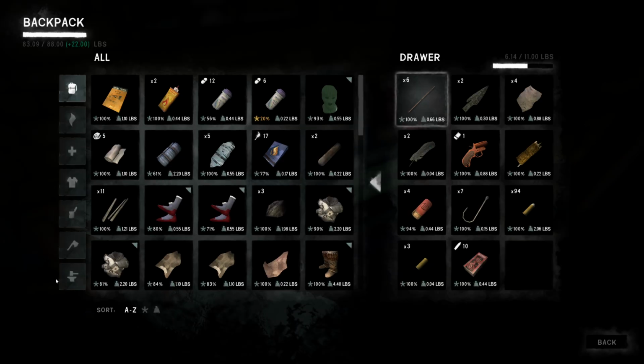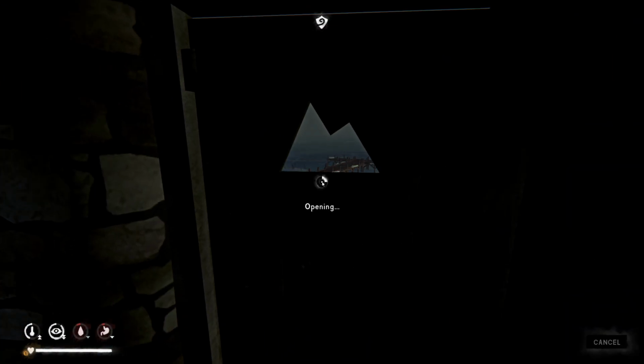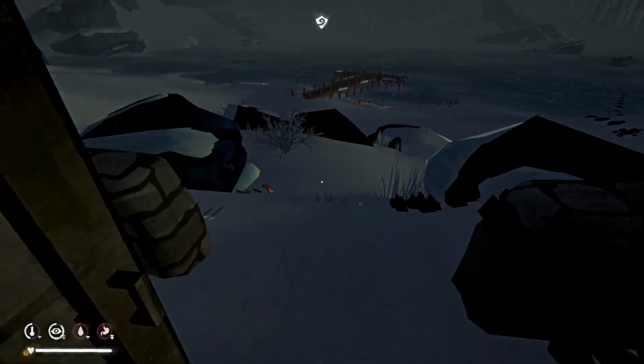Room in here? Yeah, a little bit of room. Not a ton. And we'll come down here.